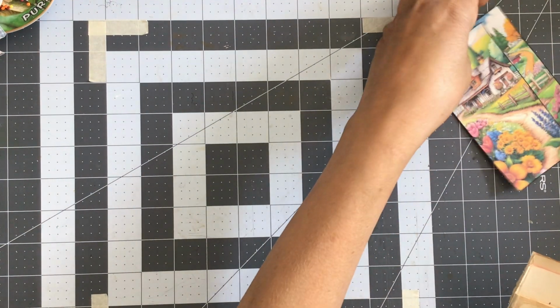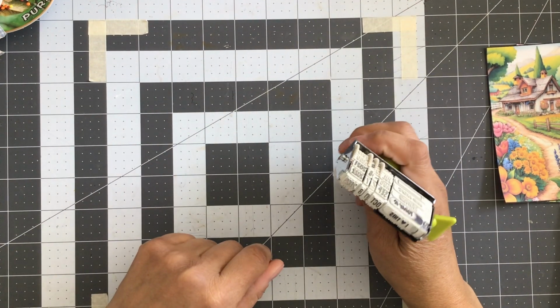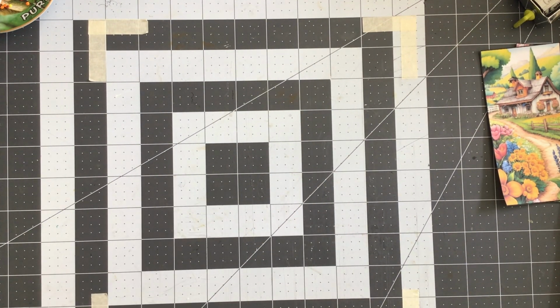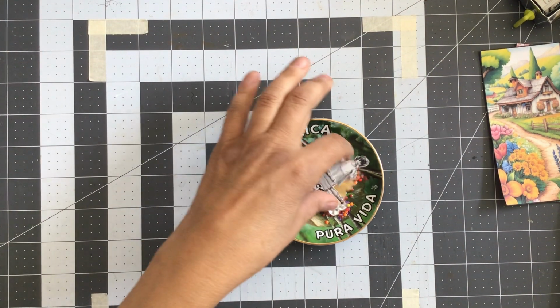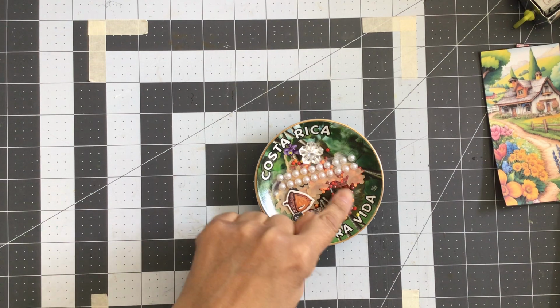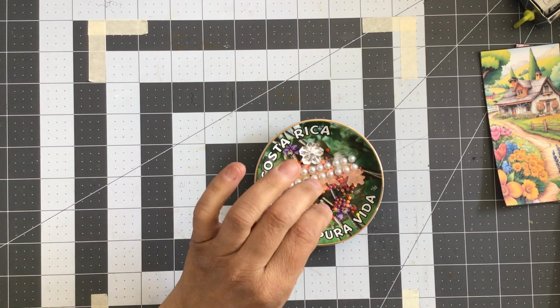So the images have mountains in them. A date, I have this stamp here, and I've already set it for today, October 8th. Sparkle, I've got some flat back pearls. I've got a little floral element here, and then I've got a whole bunch of these little sparkly diamond dots. So that's what I'm going to use for sparkle.